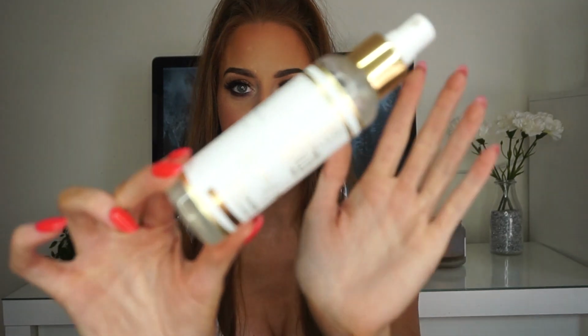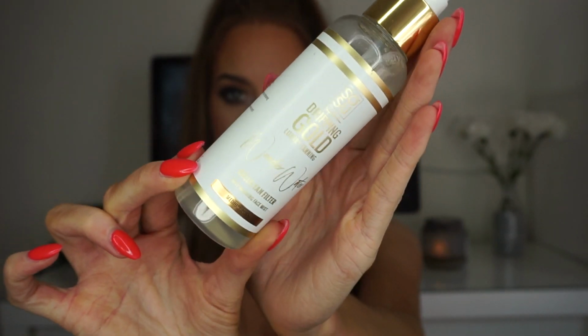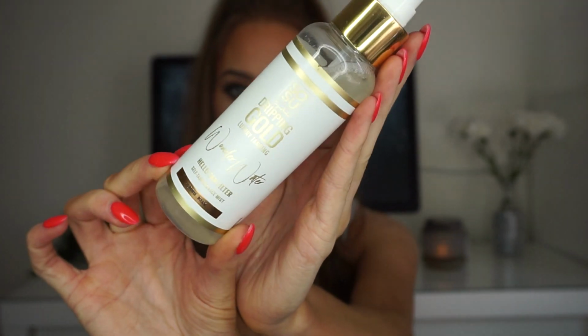Basically what I'll do is I'll start off with my base bits, and then I'll move on to makeup. So firstly, what I have here is the Dripping Gold. This is a face tan, so you can see it. The packaging is stunning as well.